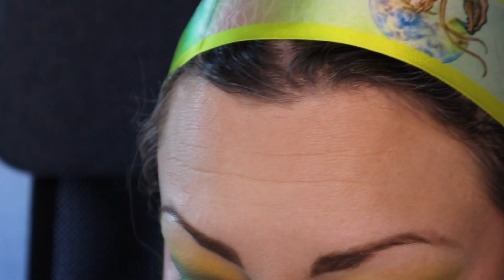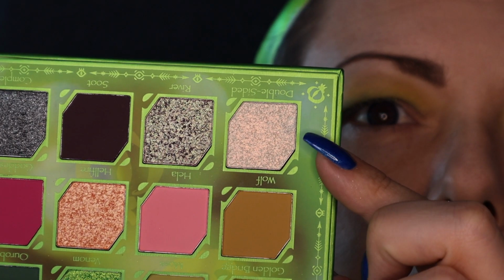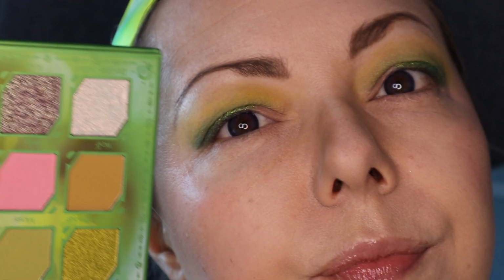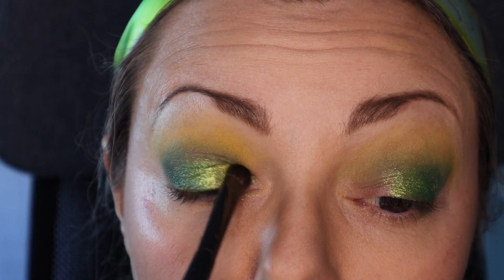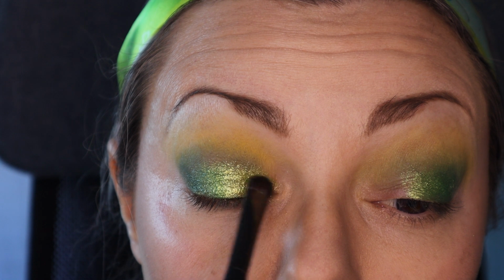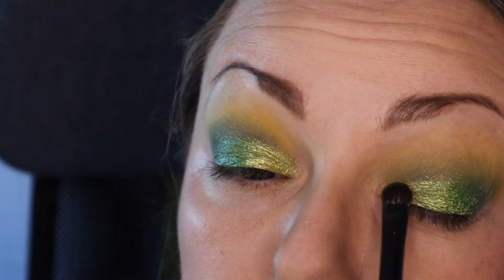Next one, we have two different options. We can go with Golden Bridge, this shade here, or we can go with this one called, this is difficult, fluorescence. Or maybe we can go ahead with the duochrome shade. This is called the double-sided. Maybe we will go with the fluorescence. Oh yes, amazing, amazing. This is not a particularly unusual color. I think I have this shade in 20 other palettes.